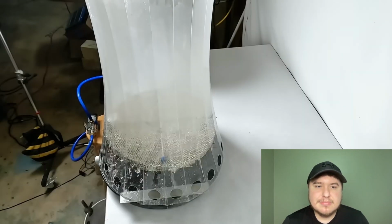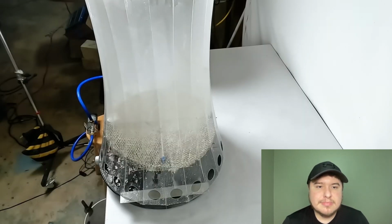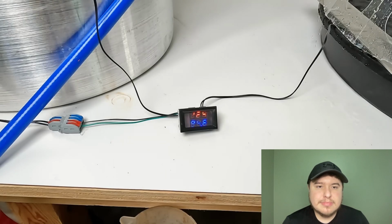I was really surprised at how well my little model tower worked. I was pumping water at about 120 Fahrenheit or 50 Celsius, and the water coming out was dropping by around 30 degrees F, 17 degrees C.